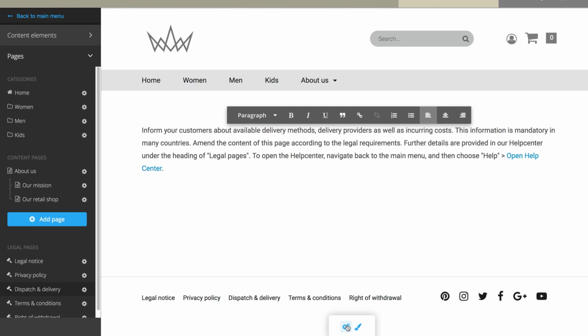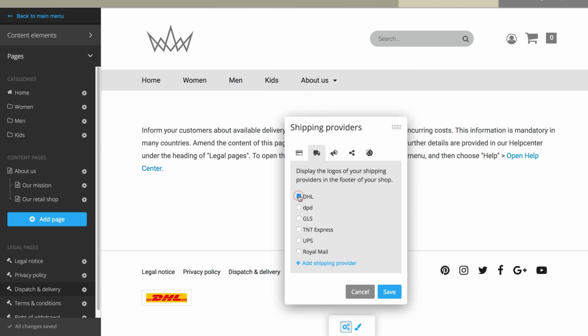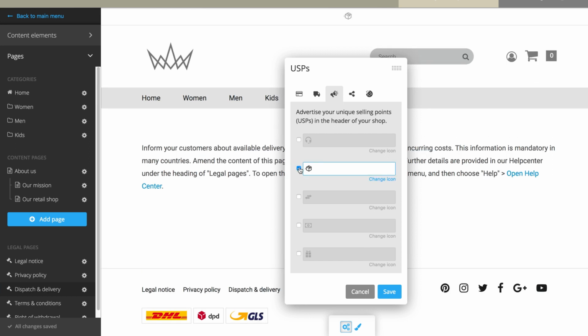Number 2. You can show logos of delivery methods in your shop's footer. In the editor, select the gears icon at the bottom. Select the truck icon and choose the methods that should be displayed. And number 3. You can display the biggest advantages of your shop in the header. If you'd like to add a short text about delivery there, select the gears icon and then the megaphone icon. You're done. If you took care of all the settings and set the new delivery method to visible, your customers can now select it in the checkout.